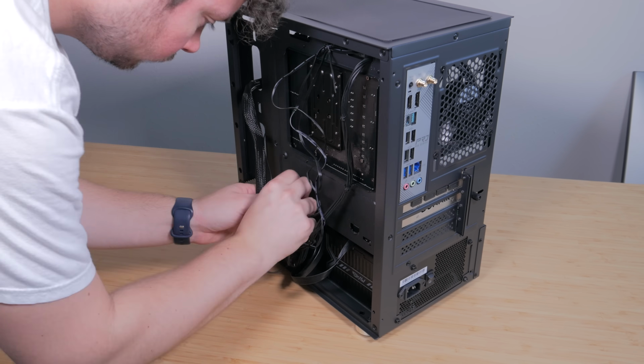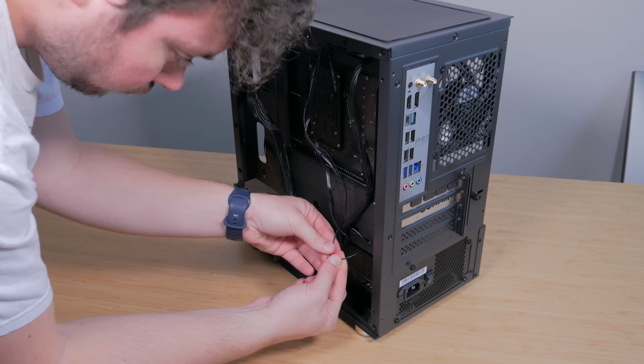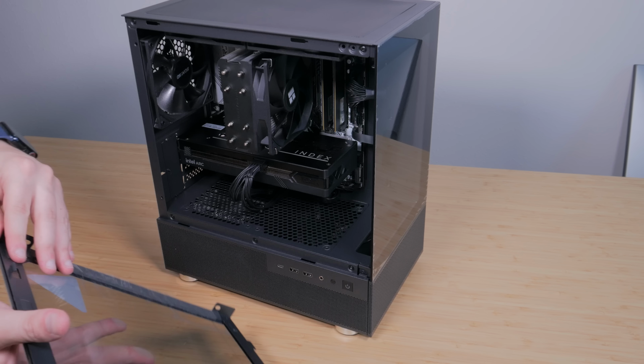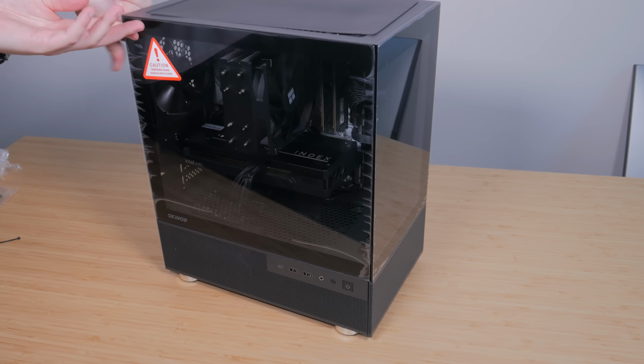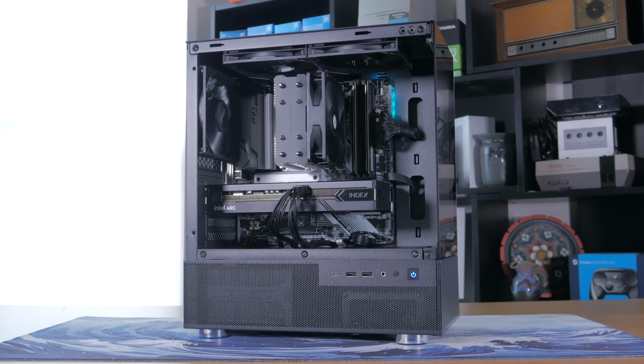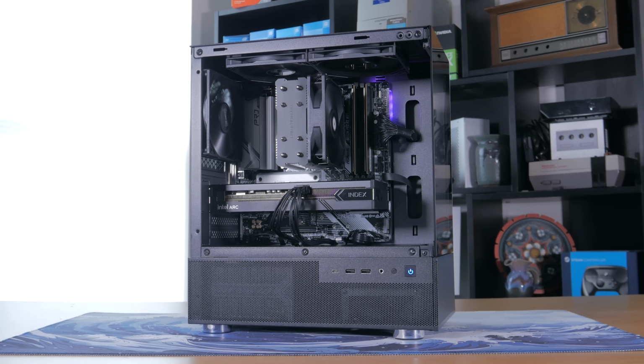With that done, all that was left to do was cable manage the system for a couple minutes, throw the back panel back on, reinstall the front panel, and then reinstall the glass side panel, and now the build is complete. For around $940 before tax, I think this system is a pretty good value for the price.